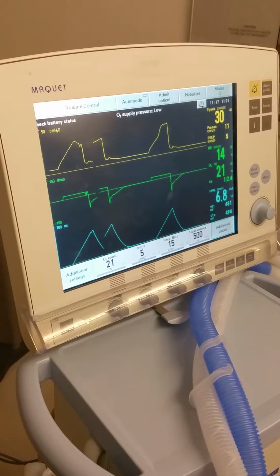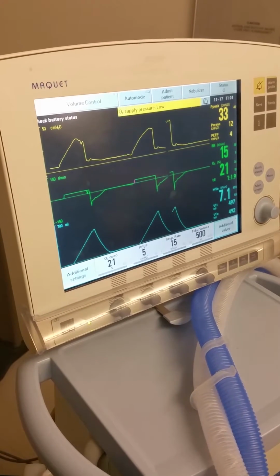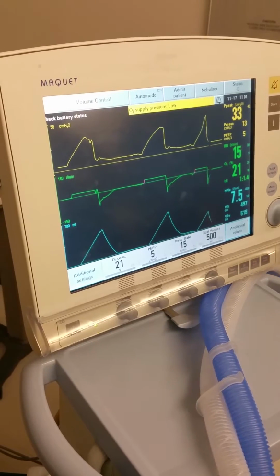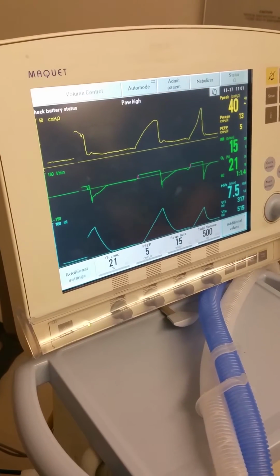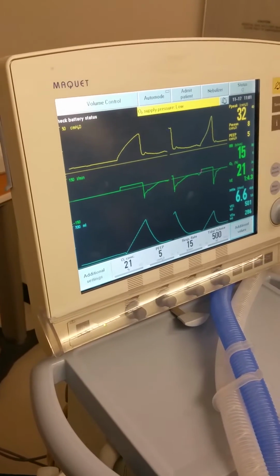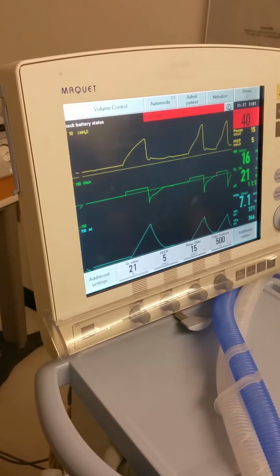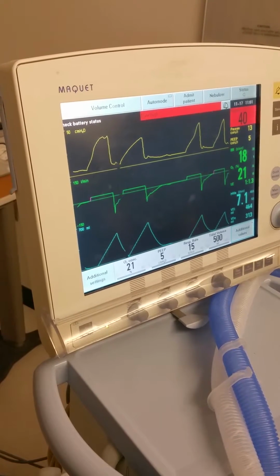So let's say that if I came in and I suctioned, I gave a neb, but they were still having compliance issues. One of the other things I could do is go up on my PEEP to try to get a better FRC, see if I could get a better compliance to where we're not using as much peak airway pressure.